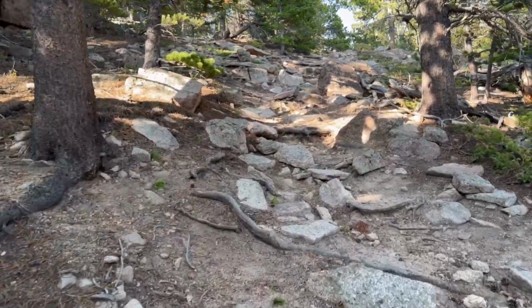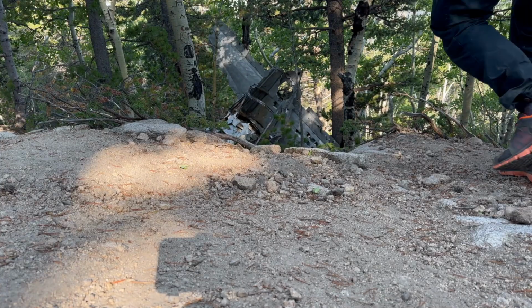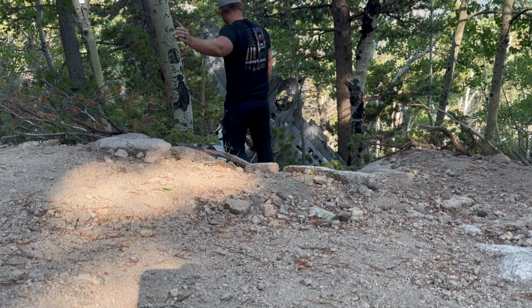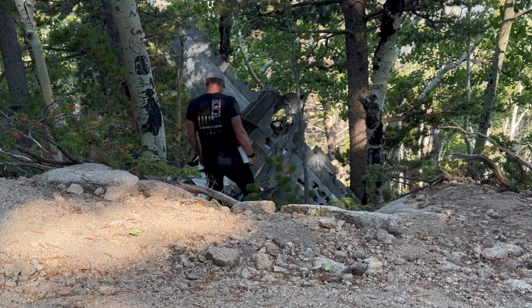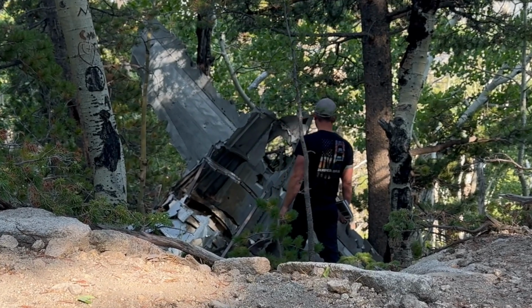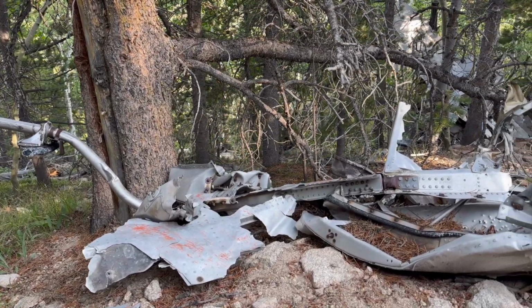Ahead lies the wreckage of a U.S. Air Force Lockheed T-33, the first jet trainer used by the United States Air Force. This model was developed from the Lockheed P-80 jet fighter. The T-33s served the United States Air Force from 1948 until the early 1960s, and have also served under the flag of over 20 other nations.